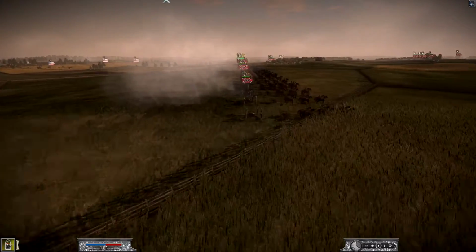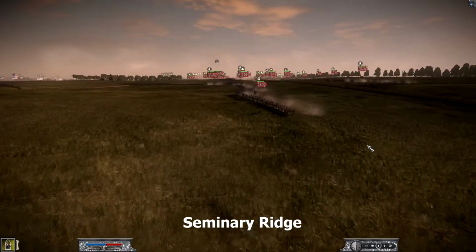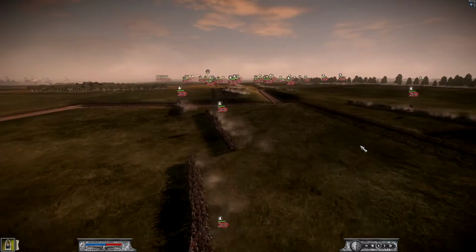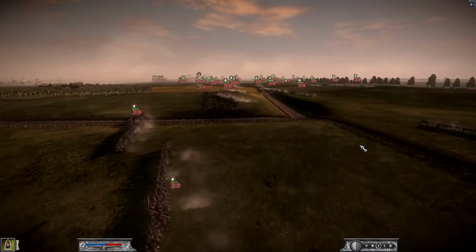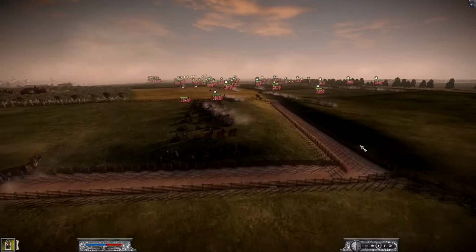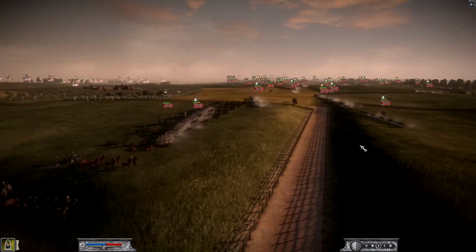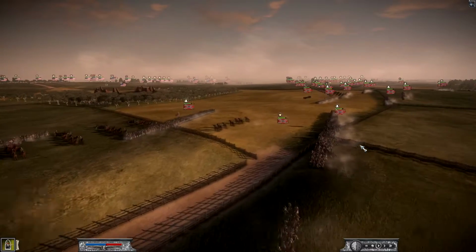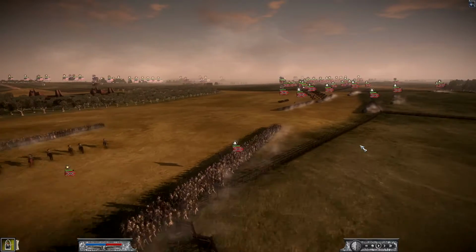We'll see how that turns out for these guys here today. All right, guys, we have stepped off, and Brockenbrough is leading the way in echelon down the line. 13,000 men are on the march across to Cemetery Ridge. Guys, this is in the historical order.